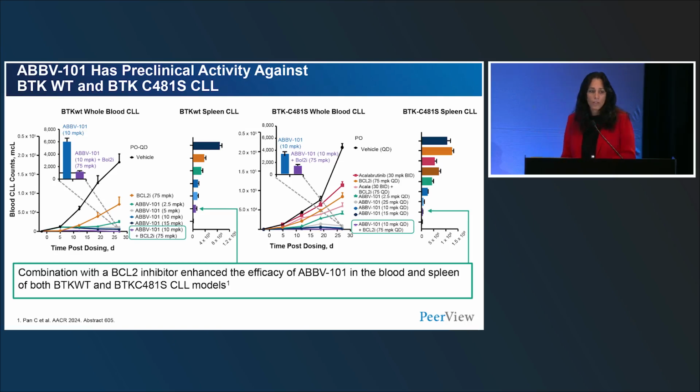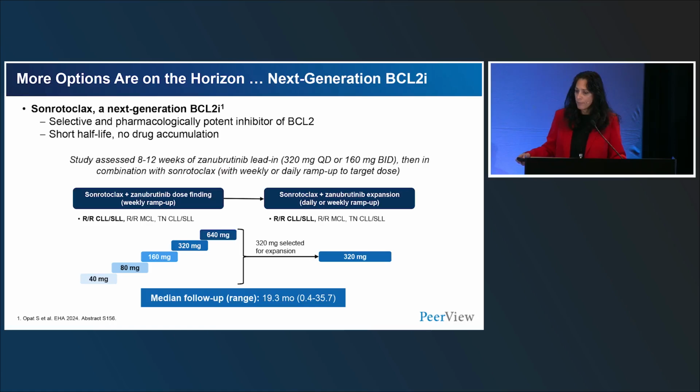Now, AbbVie has a newer BTK degrader, and the clinical trials are not yet up and running. So this is really just the preclinical activity that I have from this compound, which also looks like it has activity in relapsed refractory disease. They also did some preclinical work looking at this agent in combination with a BCL2 inhibitor, and it certainly has activity in both wild type and patients with the C481S mutation. So we look forward to more clinical data as their trials are just initiating.